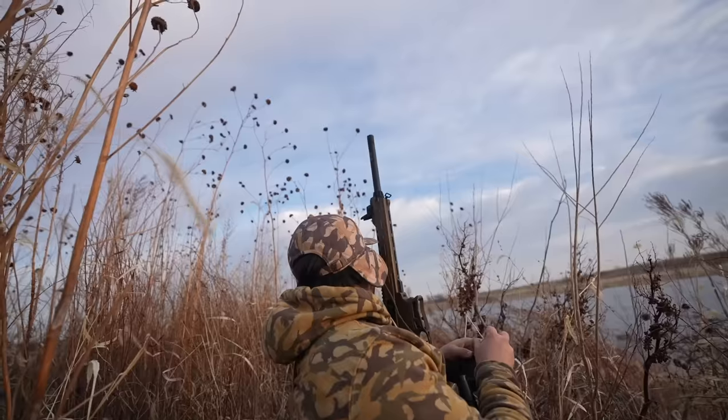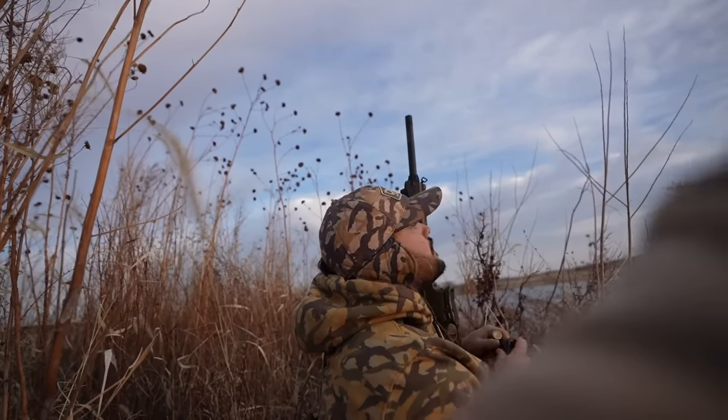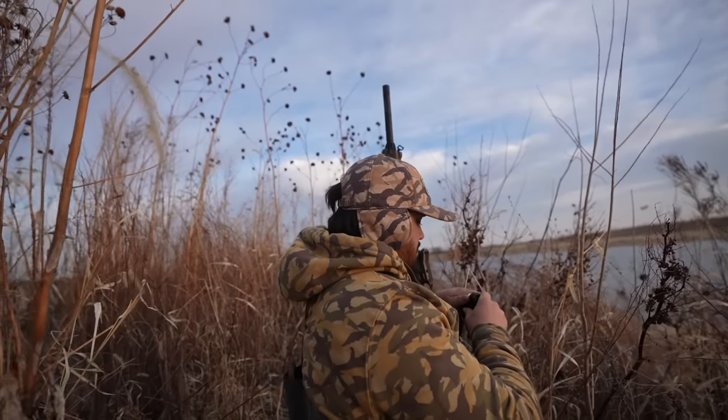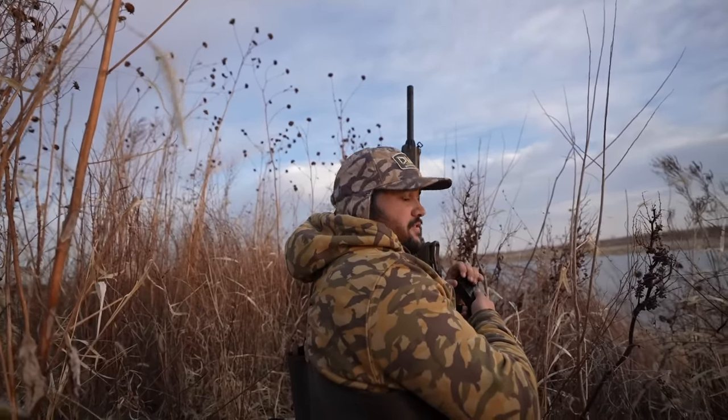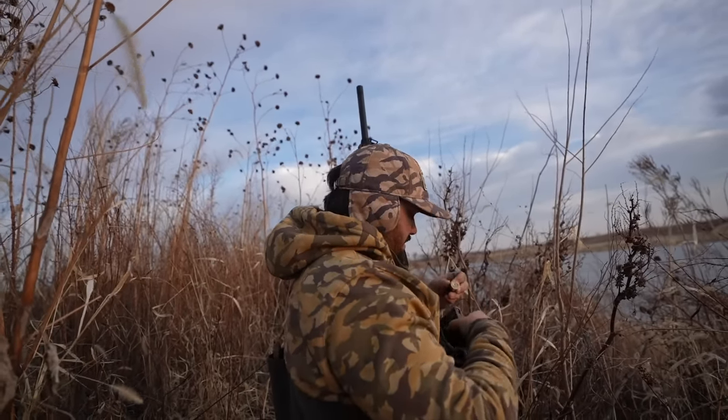Oh my God, you see all these ducks? There are a bunch more? Oh yeah, up here in the clouds. You see these giant bunches? Straight up. Oh yeah. Bunch of birds. Holy crap. Well, we had a whole bunch of freaking mallards. One of them came in. Oh, there's a few. There's a bunch. They're right here.